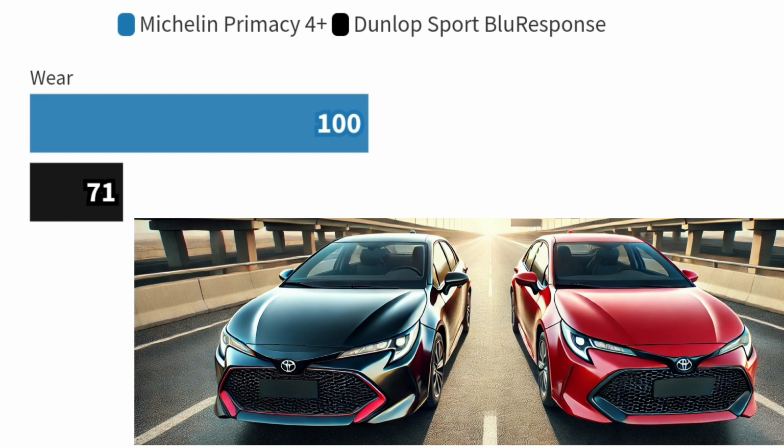Next, let's discuss mileage. The Michelin Primacy 4 Plus boasts an impressive lifespan of 38,950 kilometers, whereas the Sport BluResponse falls short at 27,600 kilometers. This substantial difference of 11,350 kilometers highlights the superior durability of the Michelin tire.